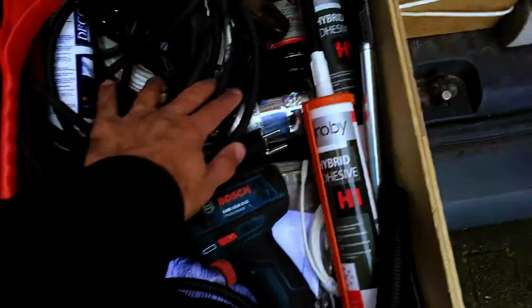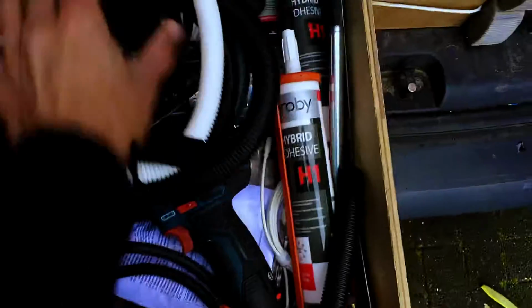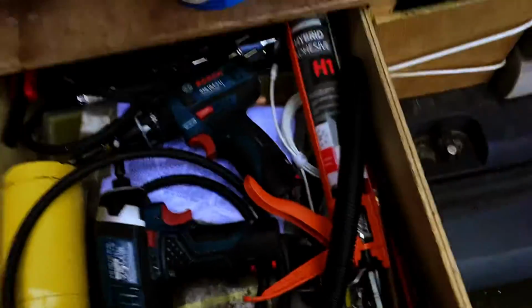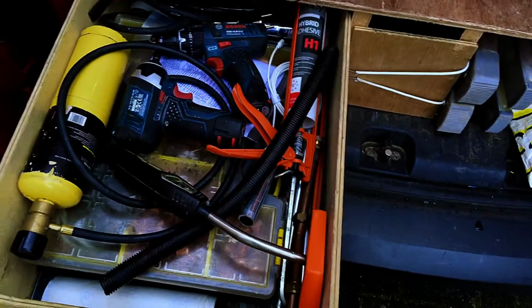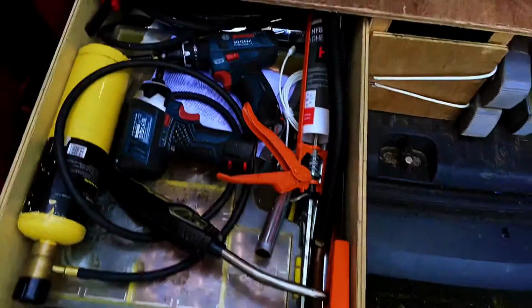I always carry jump cables for car batteries. I've been in a couple of situations where I've needed to jump my own van because I've left lights on and it's drained my battery, or if I see some poor person on the road who's got their hood up, most likely needs a jump start, I'm more than happy to jump start them.